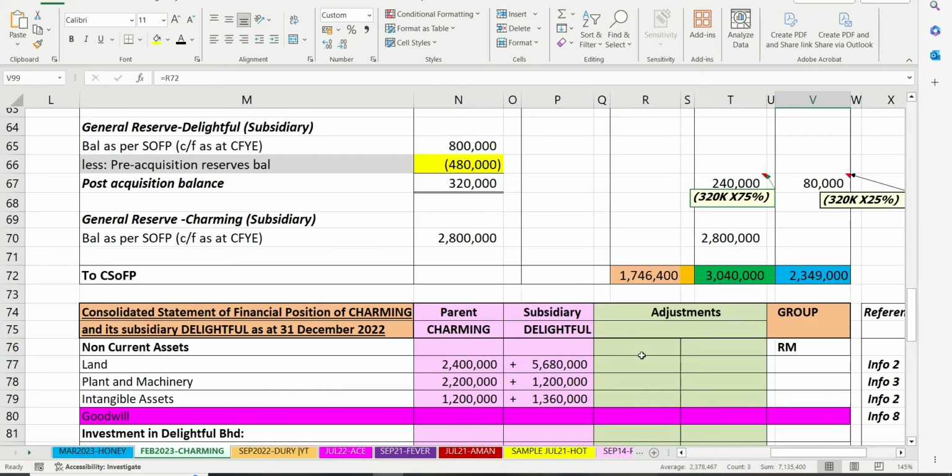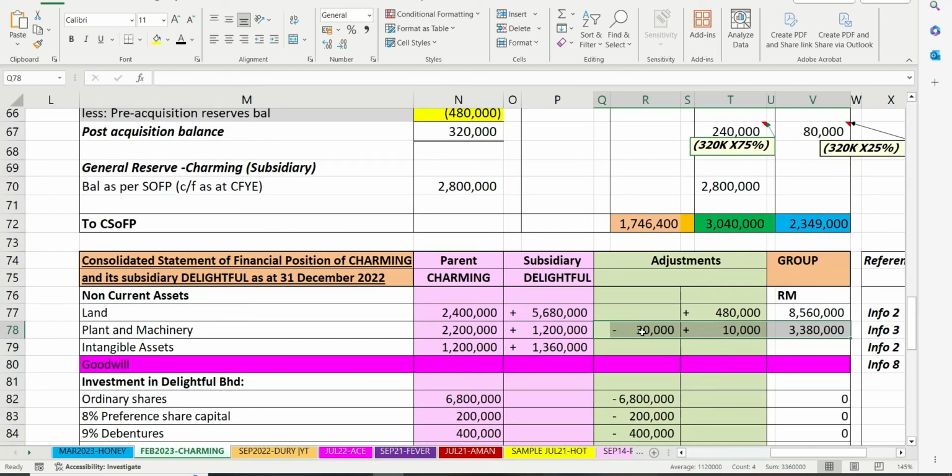Now we can do the adjustment. So for the land, you need to adjust further the land, which is with the surplus only. Remember, debit land of subsidiary. So debit add, then you adjust the subsidiary's plant and machinery with the surplus. You add the surplus, you remove the under provision of depreciation. So that was the case of the plant and machinery. The plant and machinery, right?